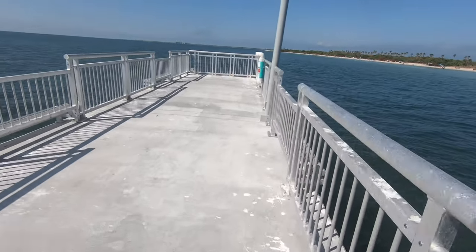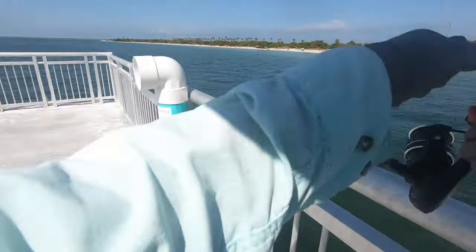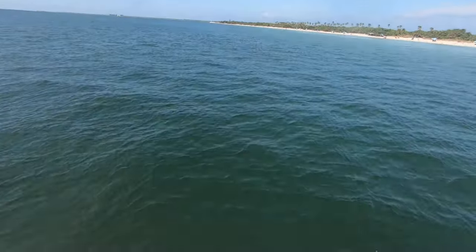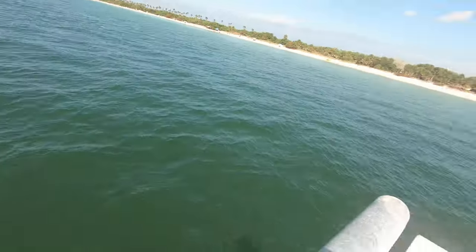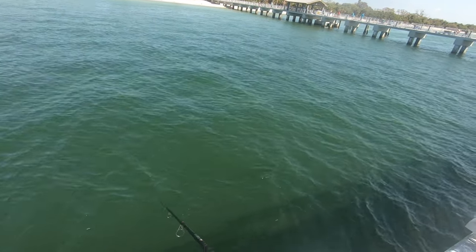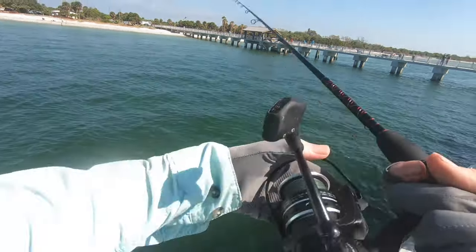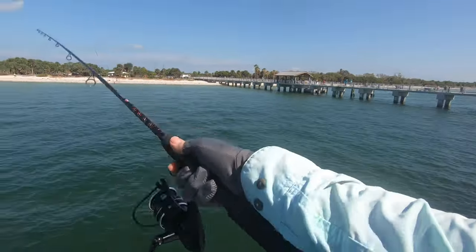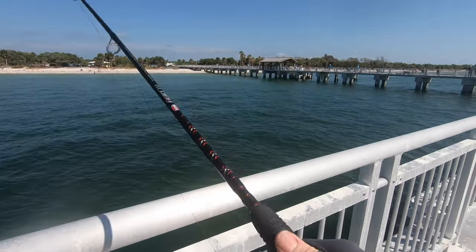Let's see, it used to be that this end was the docking station for the ferry to Egmont Key, but it's been relocated, so now this is just the end. Yep, not bad. It's a good looking pier. I wish they would have built maybe a couple of shelters on the end here. That would have been nice, give us a little bit of shade. A couple of benches would be nice too, but there's no sitting, no benches, no shelter.